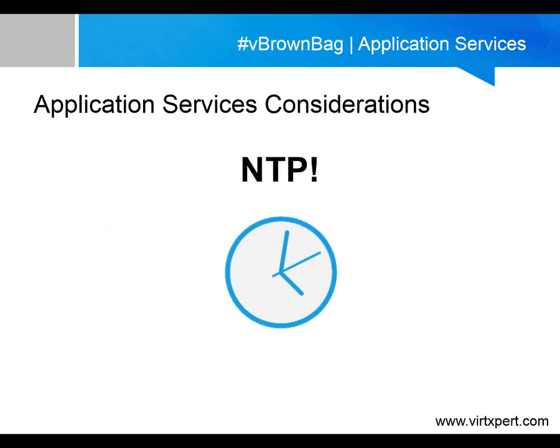Initially, I was having trouble when I brought the application services virtual machine up for the first time, the vApp that I deployed. Time hadn't synced properly yet, so it gave me some trouble pulling in business groups. Later on, I accidentally shut down my entire lab environment while I was in the midst of doing something, and again, when it came back, time was out of sync.